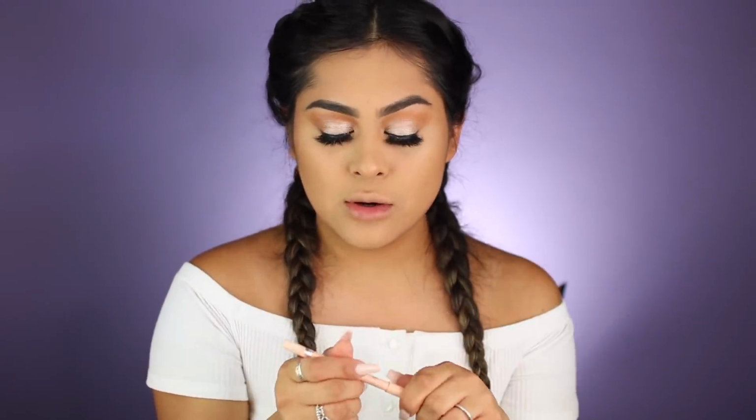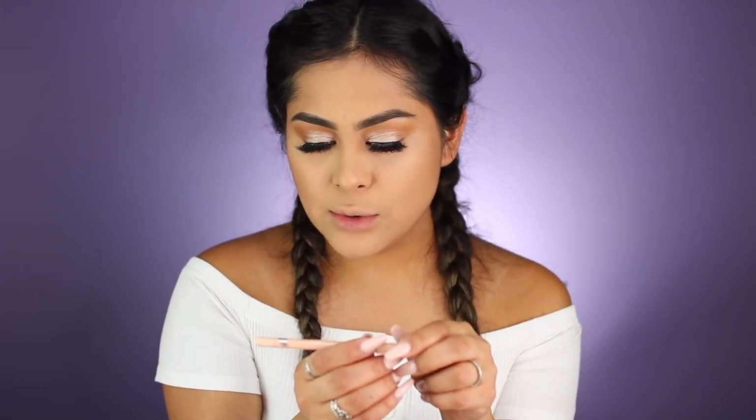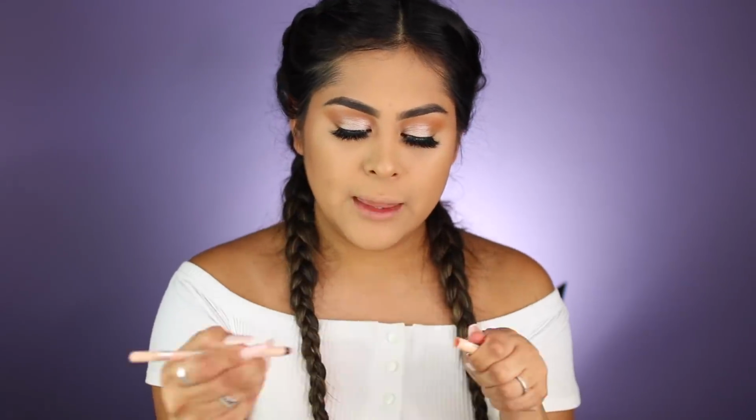Now, since I do want to open up my eyes a little bit more, when you apply black eyeliner on your waterline, you're making them look a little bit more smoked out. But whenever you apply a cream color underneath your waterline, it actually opens up your eyes, or even if you add a white pencil. So for today, I'm going to be using this Essence Extreme Lasting Eye Pencil, and this one is in Silky Nude. And I'm just basically going to apply this all over my waterline.